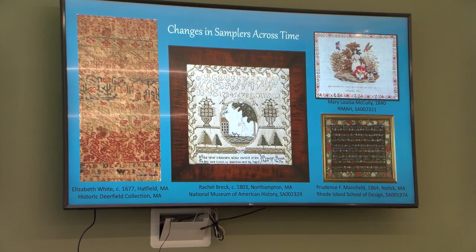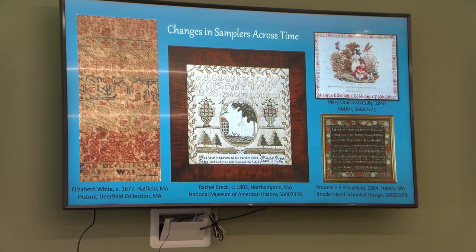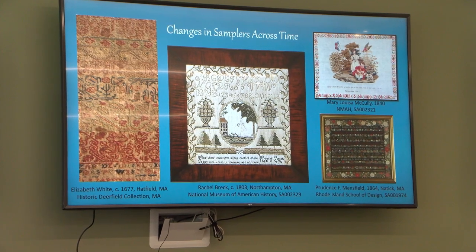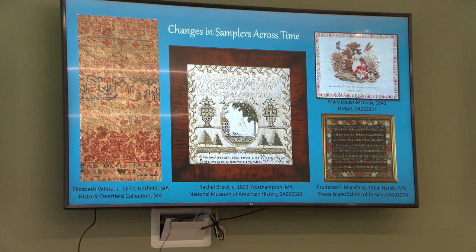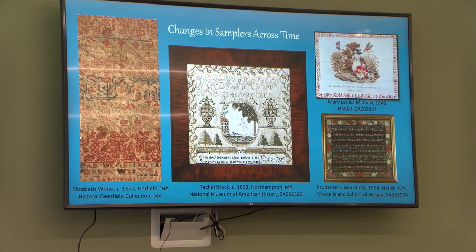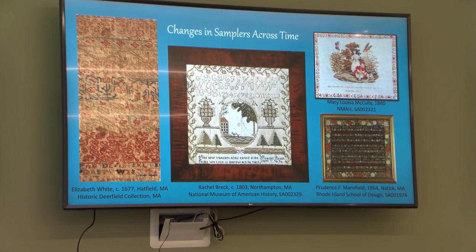The one in the middle from Northampton, very elegant, entirely stitched. You'll see more of these later. Up on the top right is one. Around the 1830s, it became very popular to have what are called Berlin patterns, and these were patterns where they literally told you where to put every stitch and even when the colors were supposed to change. And so it's a little bit like paint by numbers, which hopefully you all remember.